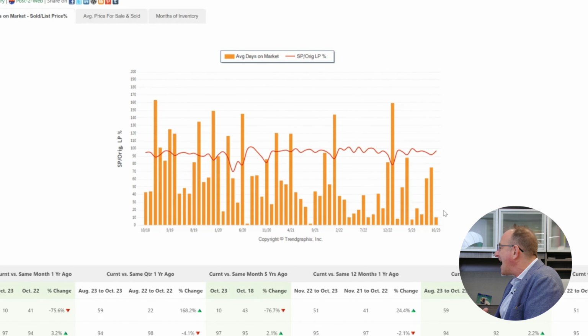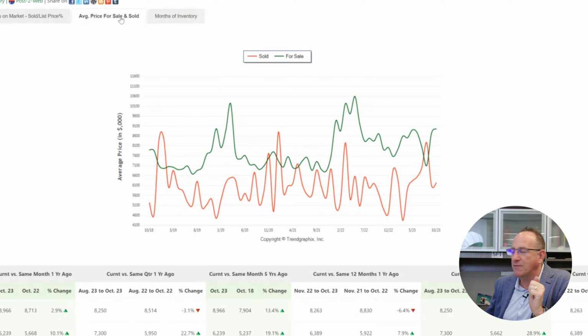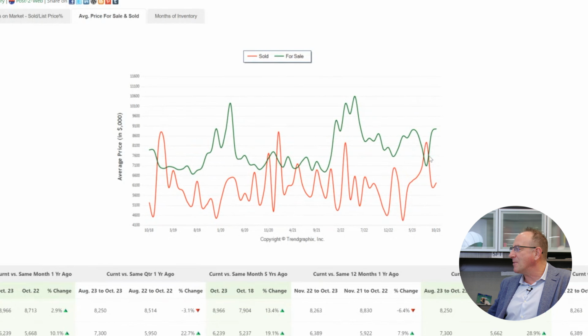The next is the gap between, this is a very interesting chart. This is showing the gap between sellers' expectations of what they want for their home versus what buyers are willing to pay. And you'll notice the green line, which is sellers' expectation, almost always stays above what they sell for. So this is the gap in expectation from a seller versus what a buyer will pay. But it's interesting here, you'll see in late summer, it crossed and buyers were starting to pay more than sellers' expectations, because you can see this massive price drop in expectation happened and the buyers said, I'll pay more than that.